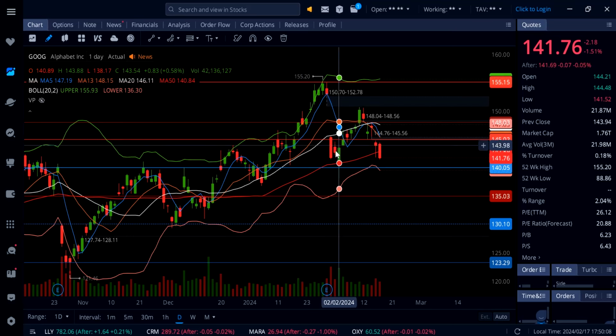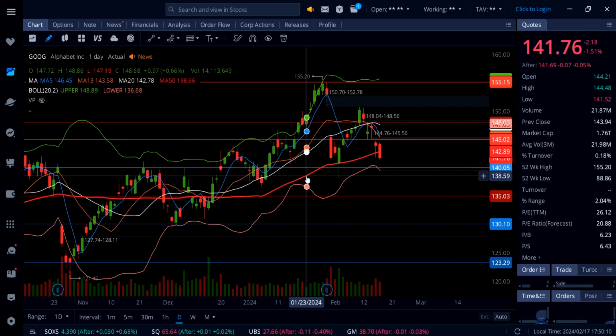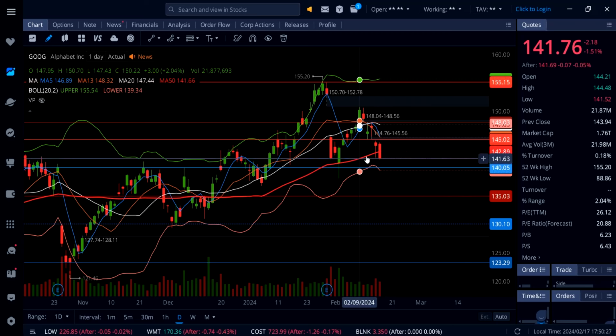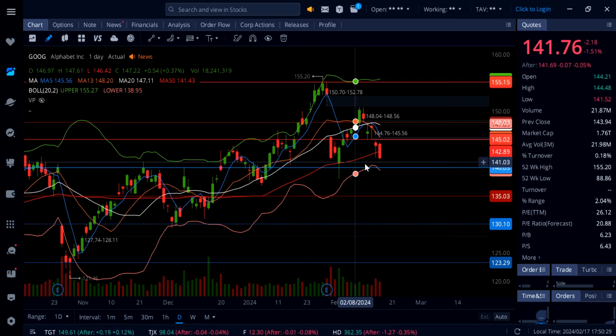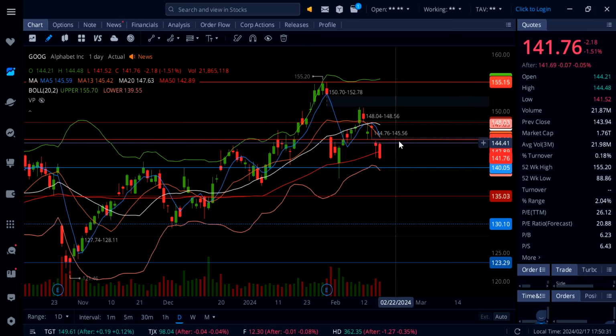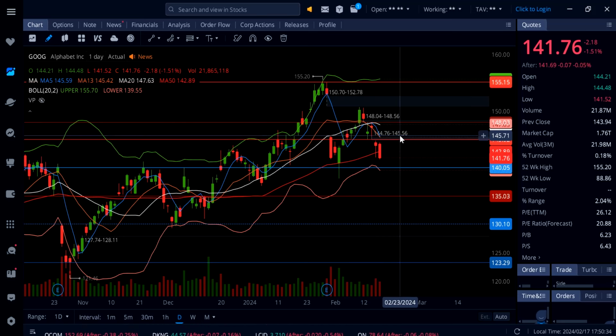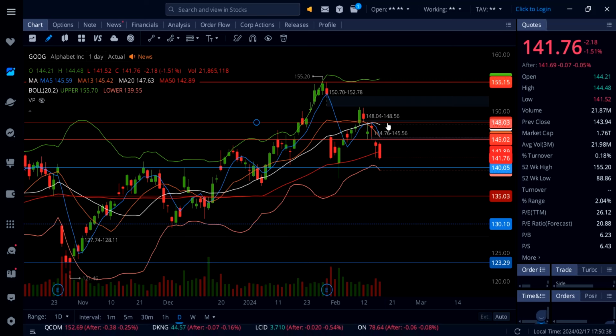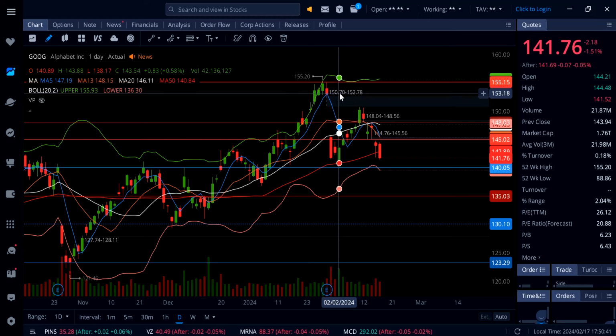daily chart, and also trading below 50-day right here, which is sitting at 142.89. And the next support on Google, 140, and then right down here 135. So going into Tuesday's session, Google now needs a bounce above 142.89, and once we get that and Google can hold 50-day moving average right here, then we could see a bounce all the way up to this gap 145.56, and then right up here this gap 148.56, and then we can talk about this gap right here, guys.